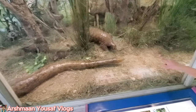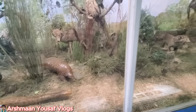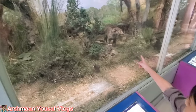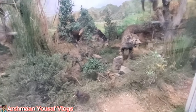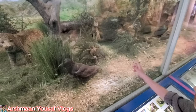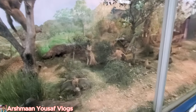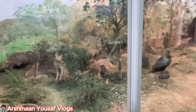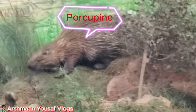This is a mongoose, and this is a leopard, that is little sparrows, and this is a big fish, that is a big kind of cat, and that is some type of hedgehog.